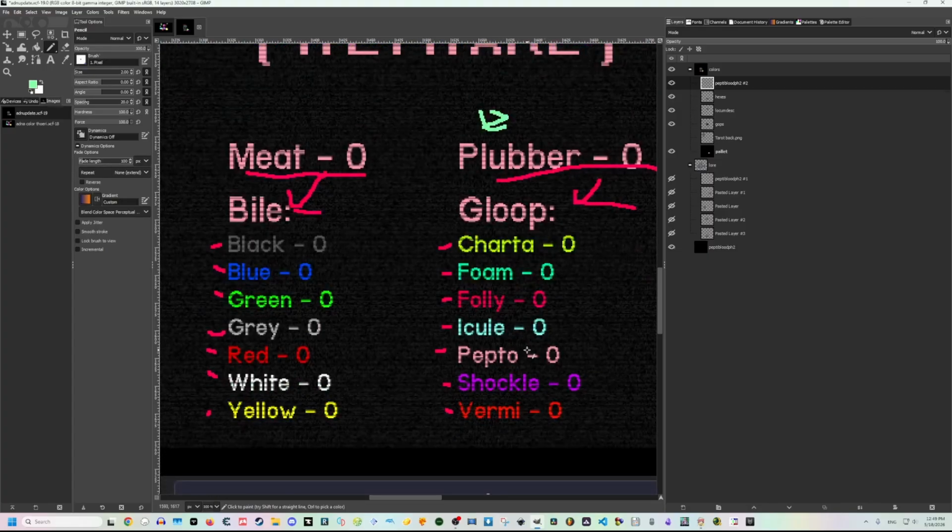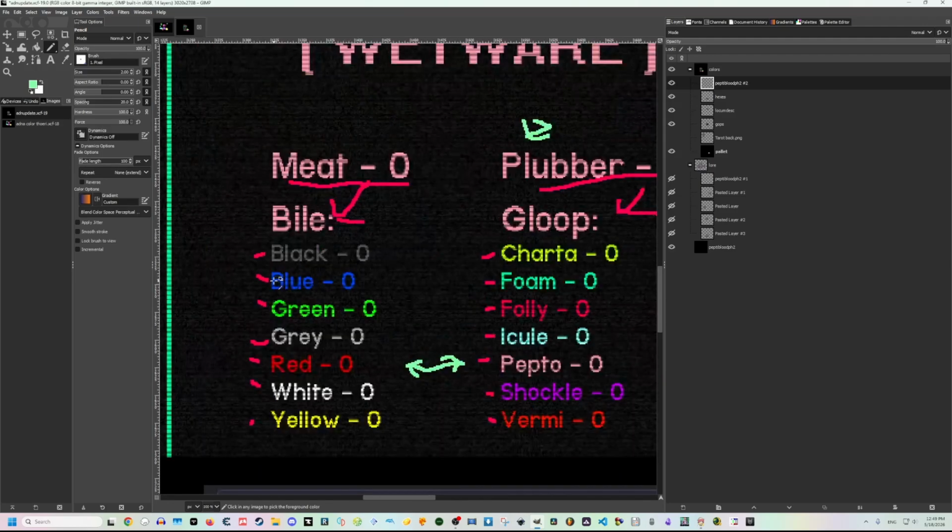It's worth noting that I believe locum pink is Pepto. The color of locum pink is Pepto. And blood is red. Those are at the same position, which is interesting. I wonder if there's an alignment between these. We'll worry about that later.